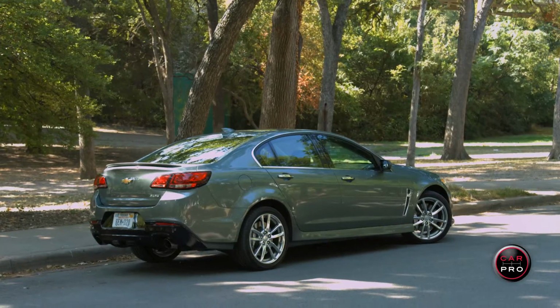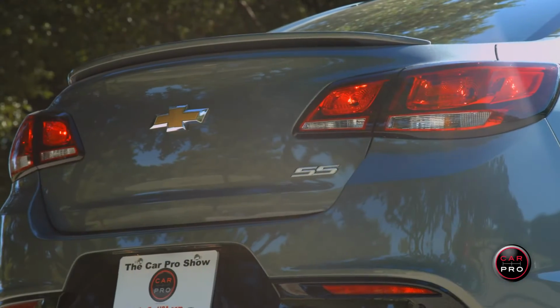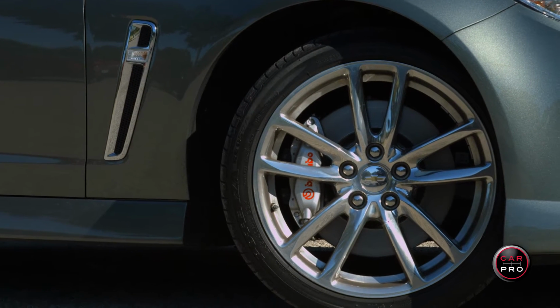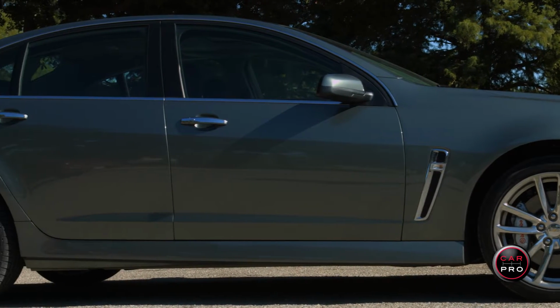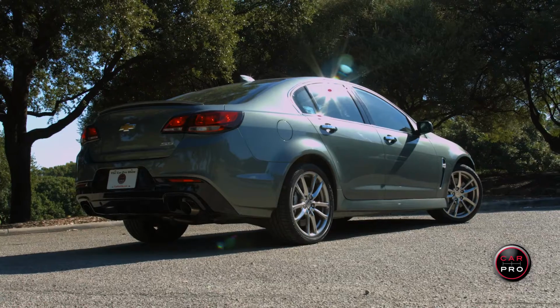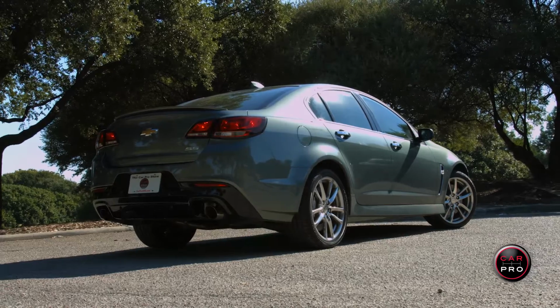Although some think the SS looks too much like a Malibu, you notice something is different. The hood and trunk are aluminum, the rear spoiler is understated, and the chrome 19-inch wheels look terrific over the large Brembo brakes. Chrome door handles and Corvette-styled air vents finish off a refined exterior that's classy and a bit old school. You can get the SS in 10 different colors, including this one, which is Mystic Green.